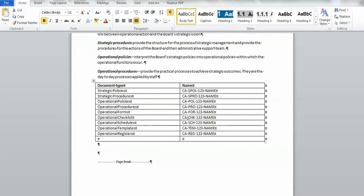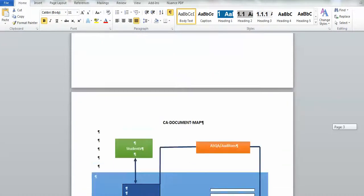And if necessary, we could have checklists, CHK, schedules, particularly if there's times where things have to be done, SCH, templates, TEM, registers, all those sorts of things, but a code for each thing so we know exactly what the document we're looking at is intended to achieve.